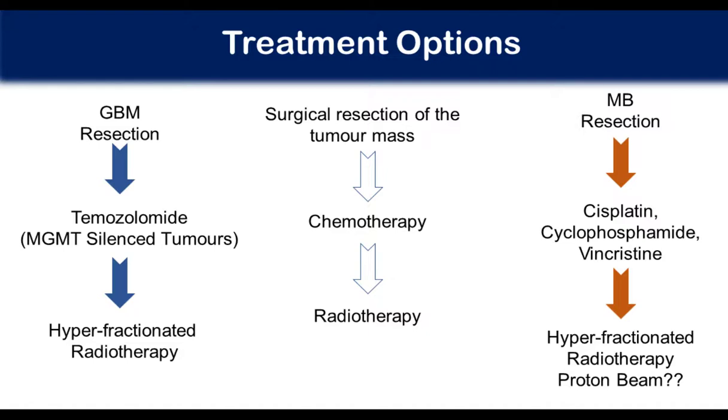For medulloblastoma, we additionally use hyperfractionated radiotherapy. And there have been some recent discussions, particularly in the media, about using proton beam therapy. The potential benefit of proton beam therapy is that the irradiated volume is much more specific. This means that we have a lot less damage to healthy tissues in the brain.